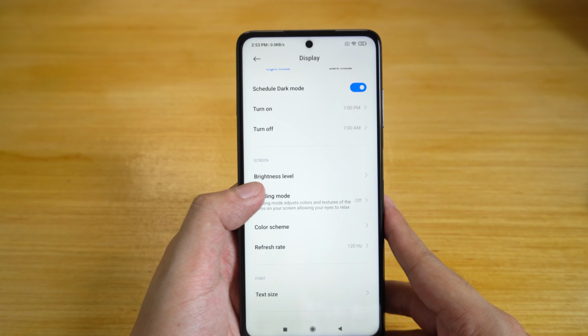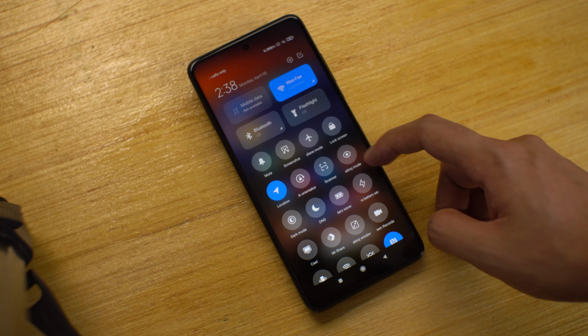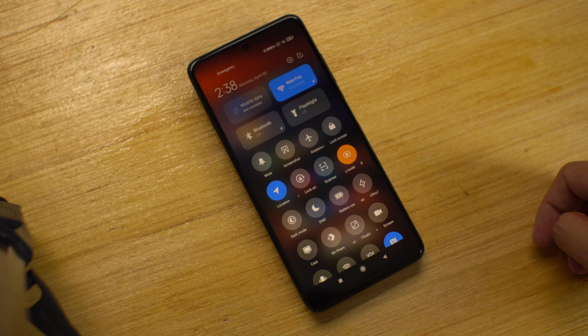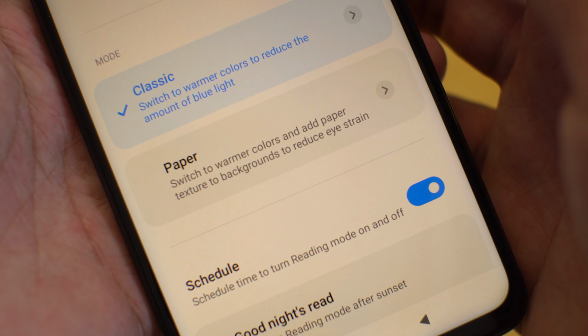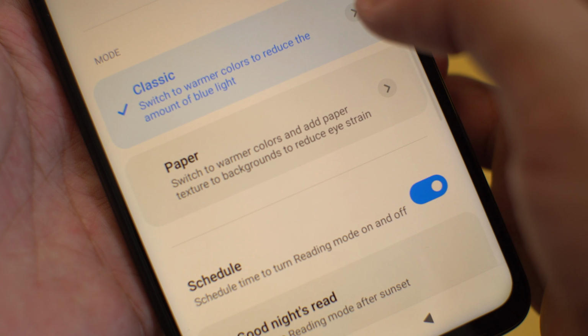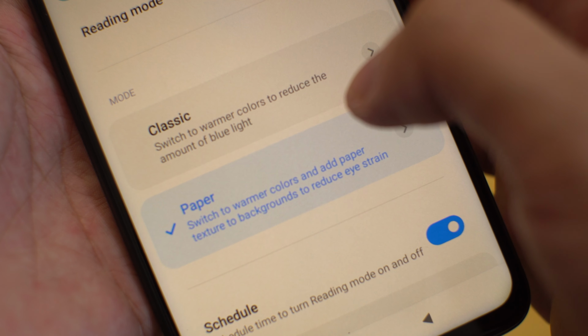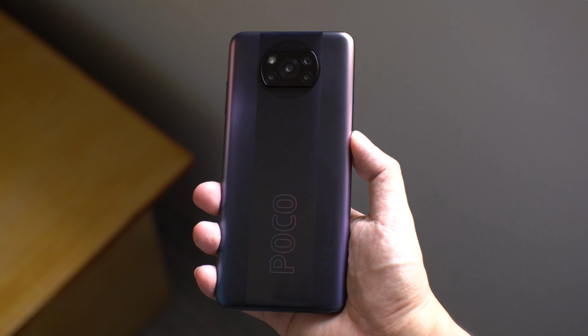Last but definitely not least is the reading mode schedule. More and more Android phones are finally supporting scheduled reading mode, which turns the screen to black and white for better readability or reduces the blue light to protect your eyes and hopefully get a good night's sleep. I usually have reading mode scheduled to turn on at 11 PM and turn off at 7 AM, but for some reason it just randomly turns on in the middle of the day.